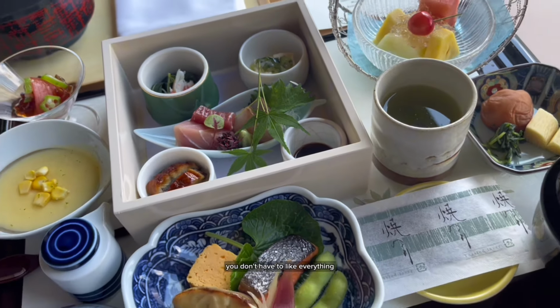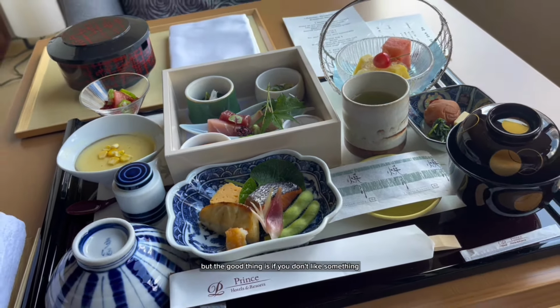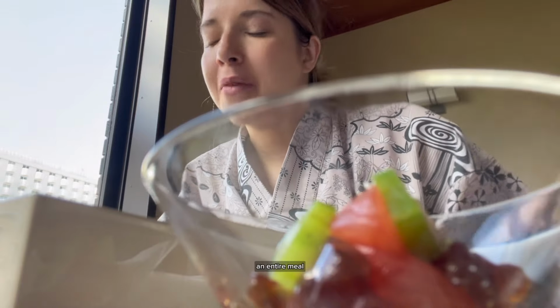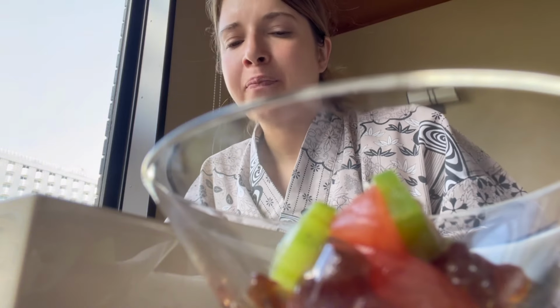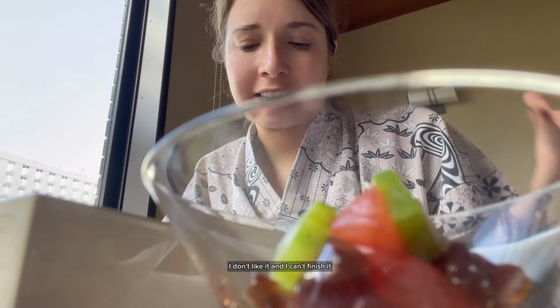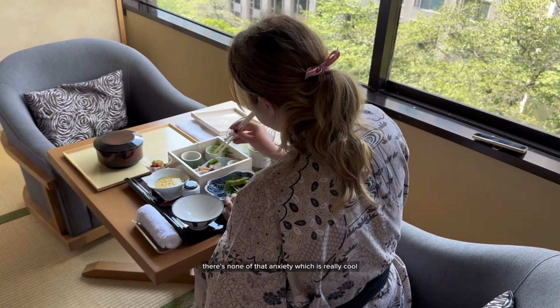You don't have to like everything, you don't have to finish everything, but the good thing is if you don't like something, there's usually only just one bite of it, and if you leave it, you're not leaving an entire meal. It's not like you've ordered the wrong thing, which I think is a type of anxiety that people can get when visiting a new country. Like, what if I order the wrong thing and I don't like it and I can't finish it? There's none of that anxiety, which is really cool.